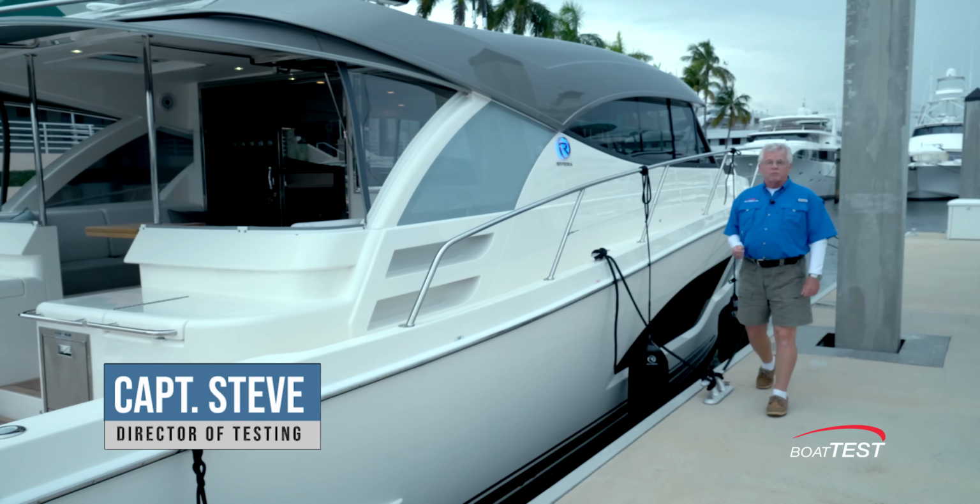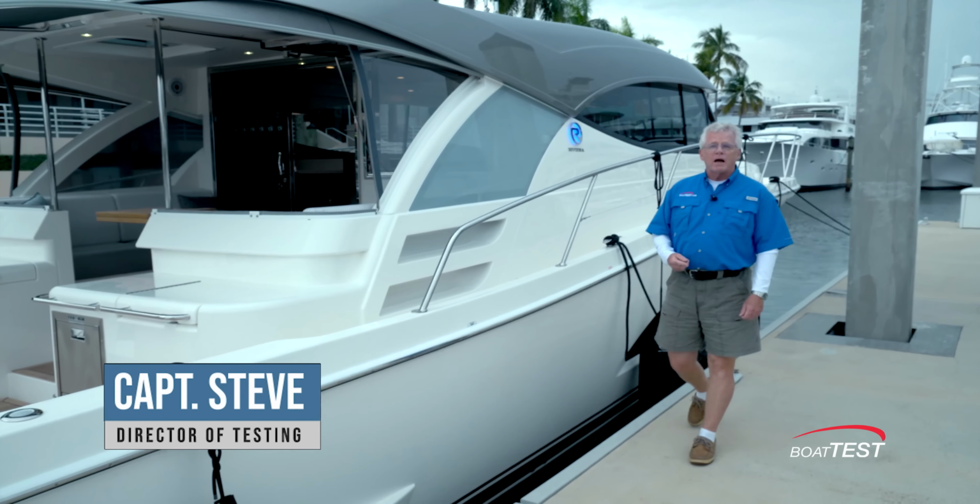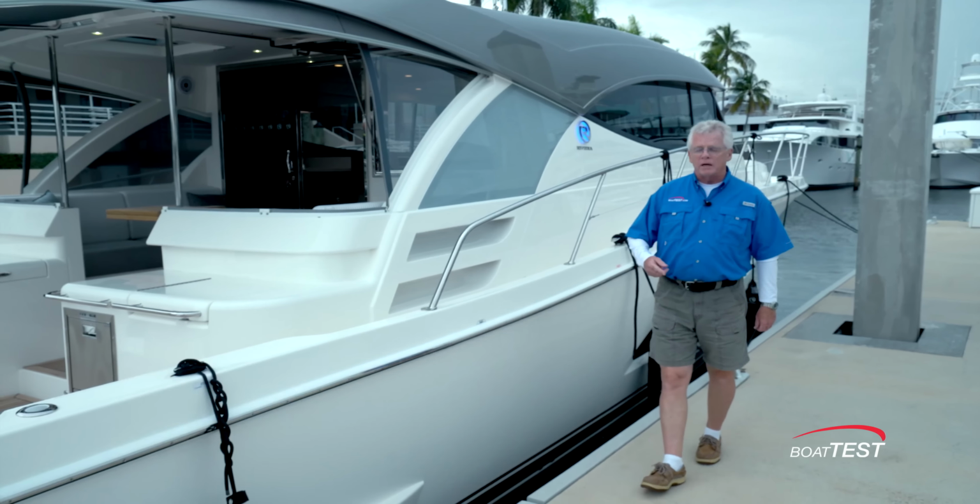Riviera Yachts is having a great success run with its 505 SUV, but customers wanted something smaller, say in the sub 50-foot range, but with the same amenities. So now we have the 465 SUV. Join me as I do a full features inspection.